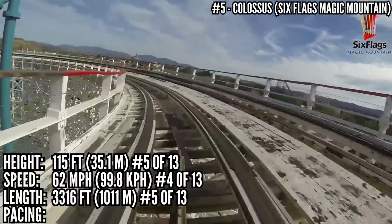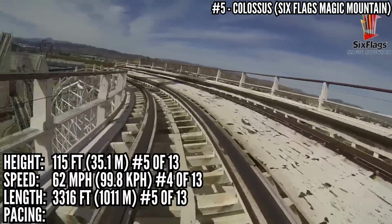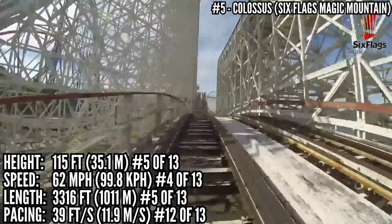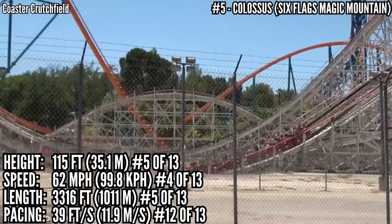And if you know Colossus, you know this was not a breakneck, out-of-control coaster. It had big drops and long, drawn-out turns. Those turns never seemed to end, so this is second to last in pacing, about 7 feet per second ahead of Georgia Cyclone. Over time, Colossus lost popularity. The park would only run one side, and there was never much of a line.